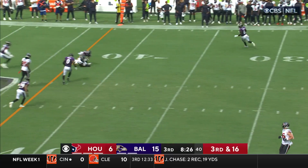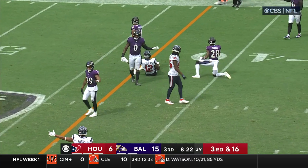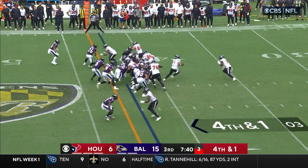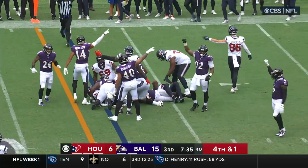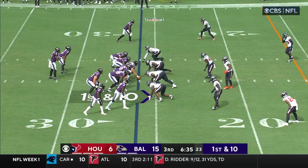3rd and 16, Stroud taking a shot right at that first down marker. Ryans keeps his offense on the field on 4th and 1. They didn't get it. I don't think he got it. That block.